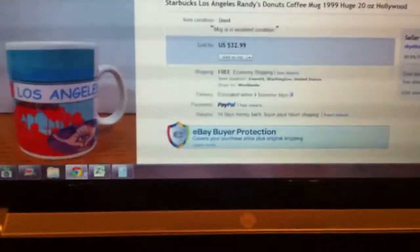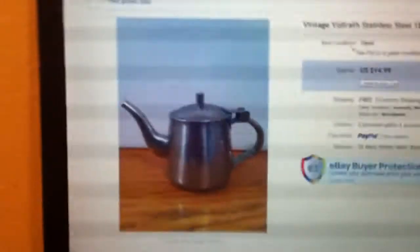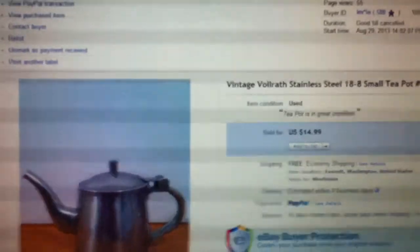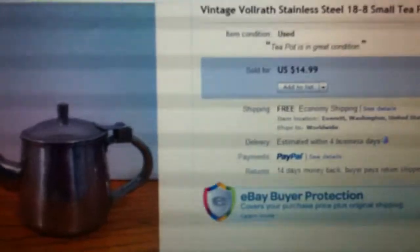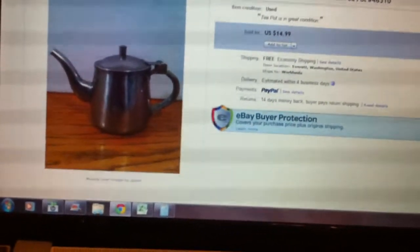Next one, I put it down as vintage. I wasn't sure what year it was made. I picked this one up for 99 cents at the Goodwill store. It's a vintage Vollrath stainless steel 18-8 small teapot, and then I put the number down that was on the teapot there. Ended up selling it for $14.99. I took a gamble on that. I didn't know if it would sell or not, but it sold, so I was pretty happy with it.